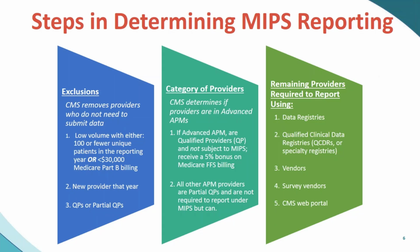When you are preparing, you're sorting your list of providers, trying to figure out how in the world you got to report and who you're reporting for. First, look towards your exclusions. Look to see if your providers meet the low volume threshold. Now, CMS is supposed to tell you who those are, but the way the threshold works is: do you have less than 100 unique Medicare patients or less than $30,000 in Medicare Part B billing in a given time frame, which you can find in one of our earlier slide decks. If you meet either one of those, A or B, then you're excluded.